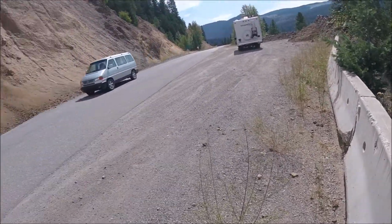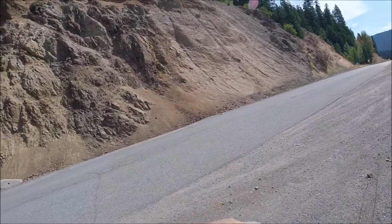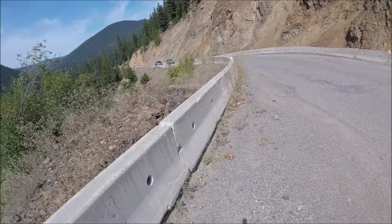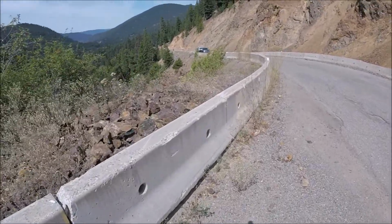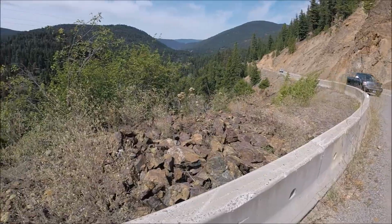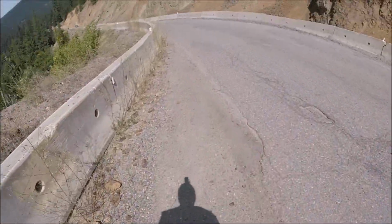So I guess the road collapsed here a few times and they stockpiled it all here. I mean, that bank here. Every time it collapses, you know, they just throw it to the side. A little further down, just a little bit. Watch out, it's pretty narrow here.